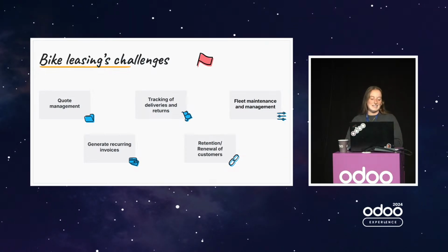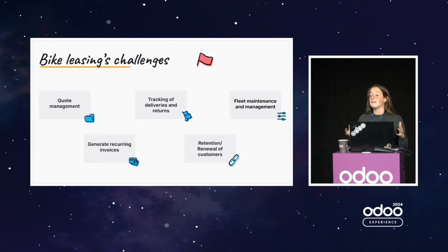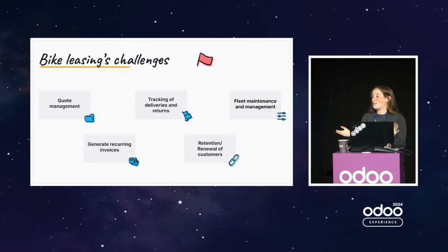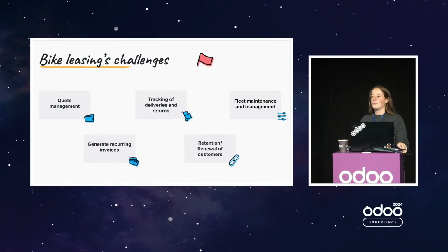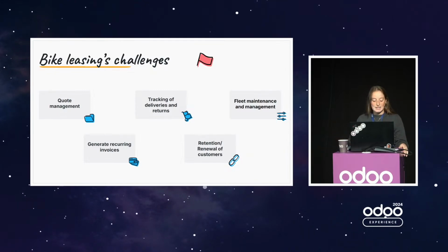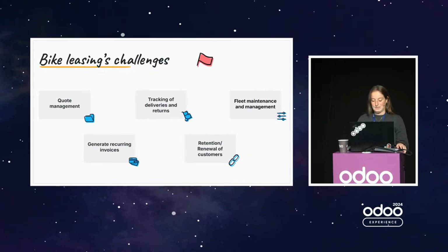Let's just say that the invoicing is handled. We need to make sure that our products are reserved whenever we have told the customer that they would get them, make sure we deliver them, and make sure we always have enough products in our stock, in our inventory, to always have good things to offer to our customers. And it's hard to track all that.